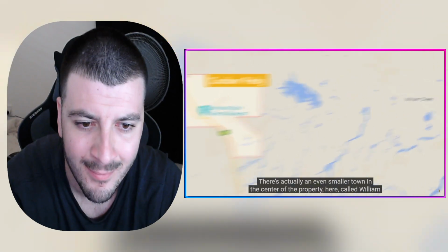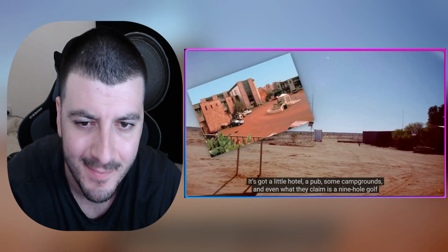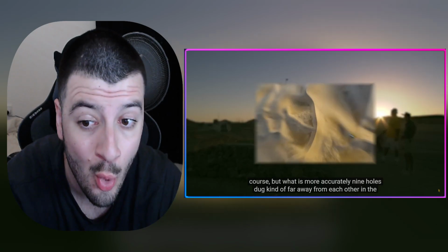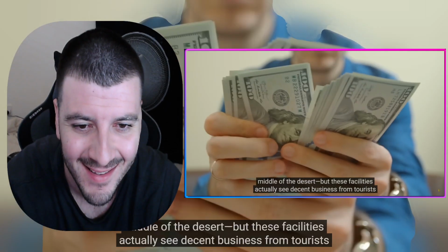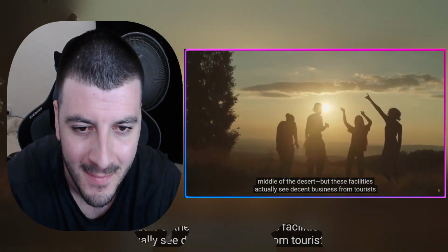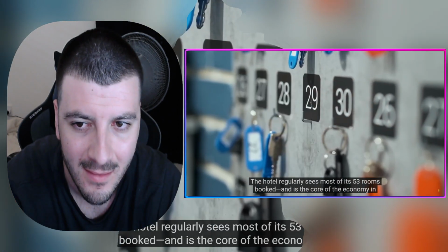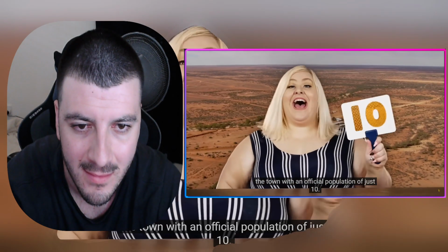There's actually an even smaller town in the center of the property here called William Creek. It's got a little hotel, a pub, some campgrounds, and even what they claim is a 9-hole golf course, but what is more accurately 9 holes dug kind of far away from each other in the middle of the desert. But these facilities actually see decent business from tourists taking the treacherous trip to Lake Eyre. The hotel regularly sees most of its 53 rooms booked and is the core of the economy in the town with an official population of just 10.